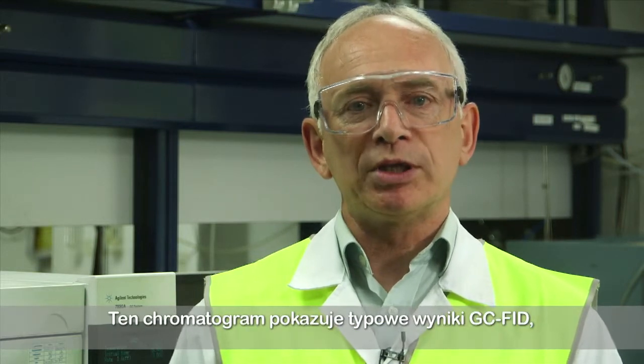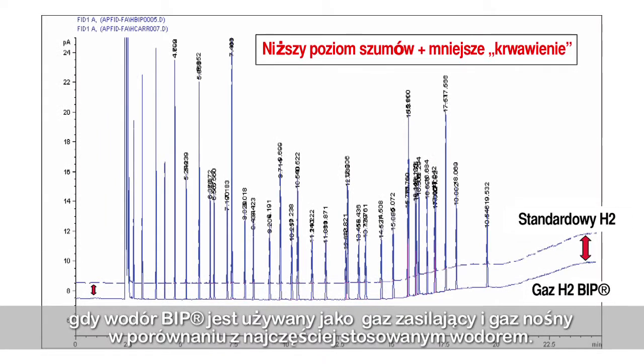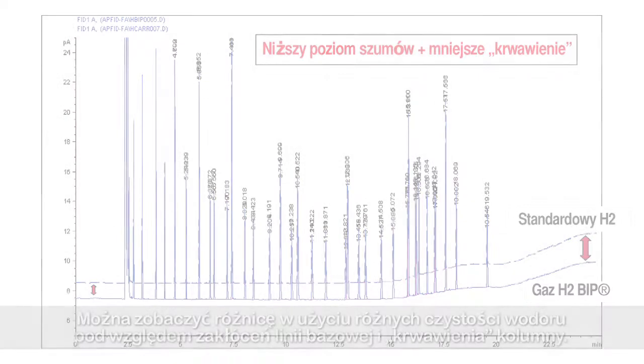This chromatogram shows the typical results for GC FID when using hydrogen BIP both as a fuel and carrier gas compared with using hydrogen technical grade. You can see the difference between using the different purities of hydrogen, both in terms of baseline noise and column bleed. Hydrogen generators offer an alternative supply option for GC carrier and fuel gases, and we will now consider their relative advantages and disadvantages against cylinders.